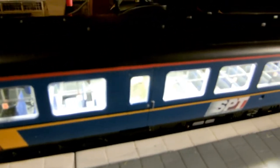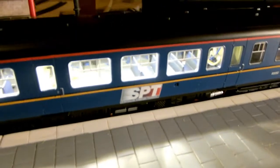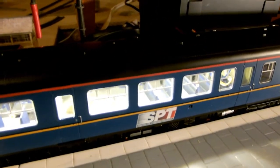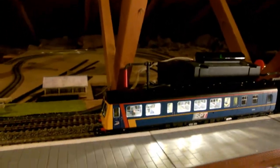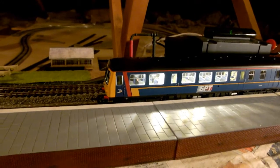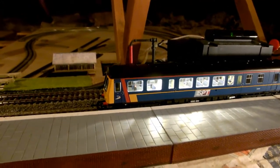I've also painted the seats so they don't look a horrible grey colour. Can't really see them, but basically the seats look natural because I painted them. I painted them this blue and then kind of dulled them down with this grey. I tried painting the floor, but none of the paint would stick to it, so I'll need to get around to doing that at a later date.